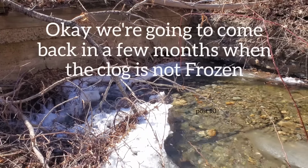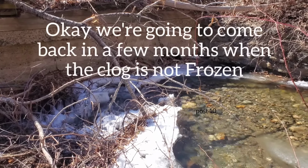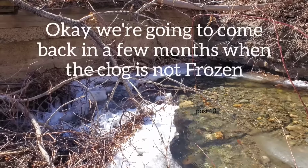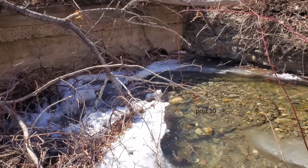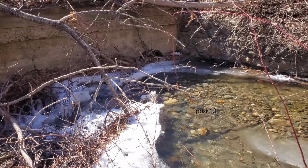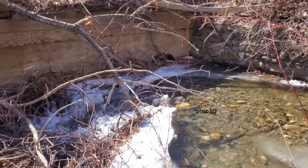I can go ahead and report this to the train company. Chances are they'll do nothing. But if it's still here in the summertime, I'll remove it. It's too cold to do this. I don't want to do it in this cold weather, for one. And also, good chance I wouldn't be able to. It's all frozen together.